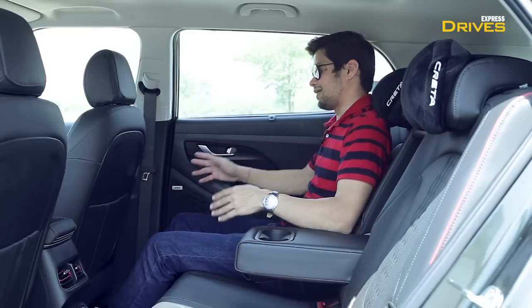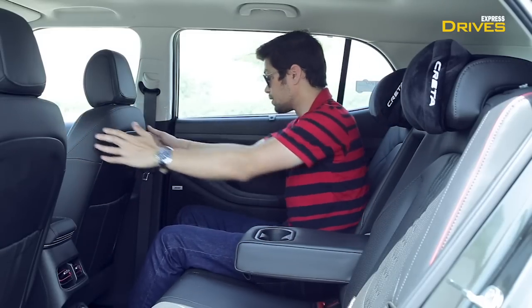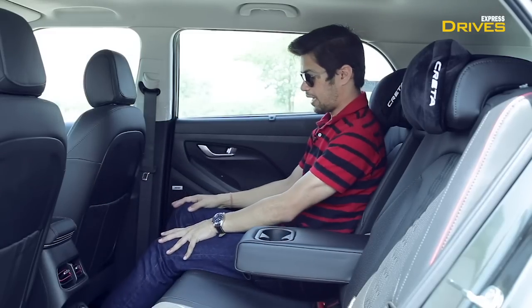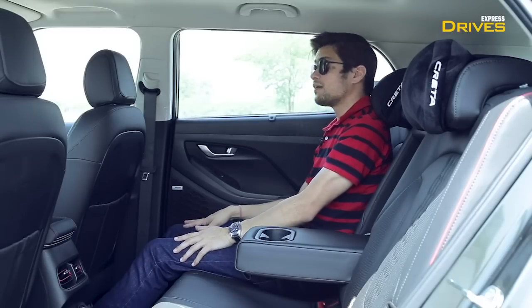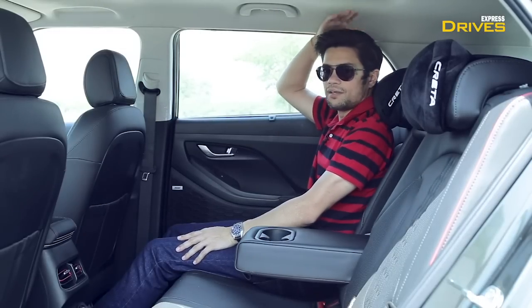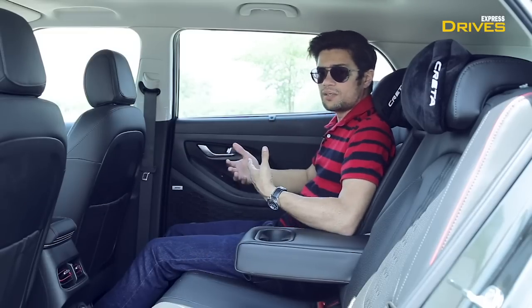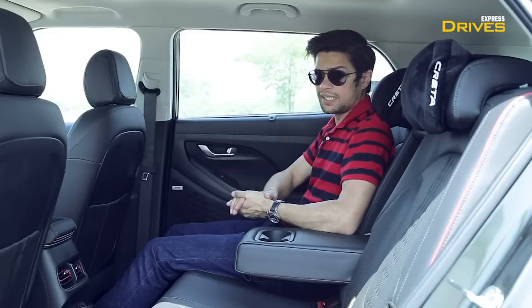The reason for that is because even after having the driver's seat adjusted to my driving preference, I have a lot of leg room to spare. I can easily slide my feet under the driver's seat, and even in terms of headroom, you can see I really won't have any problem. In fact, even people who are taller than me wouldn't have much of an issue, and my height for reference is 5 feet 8 inches.